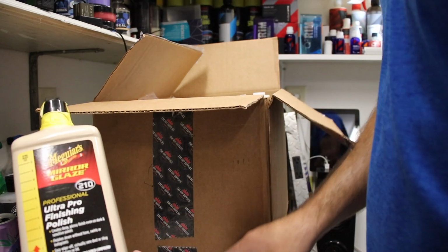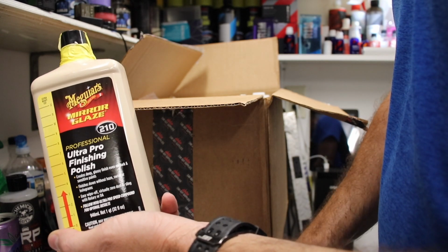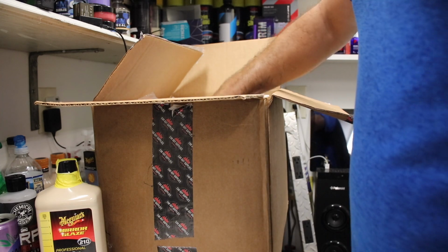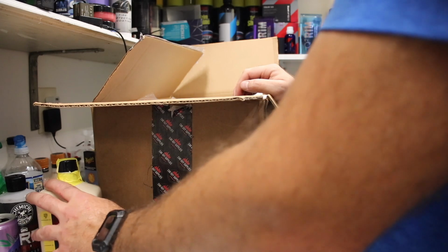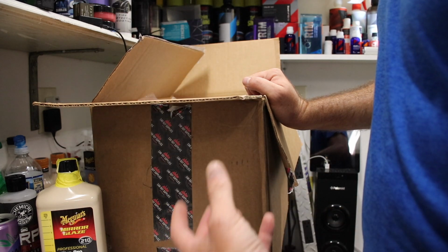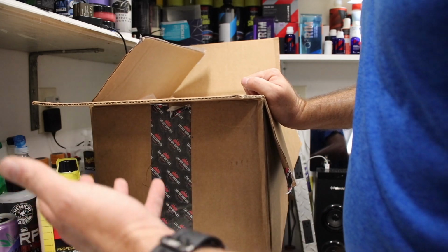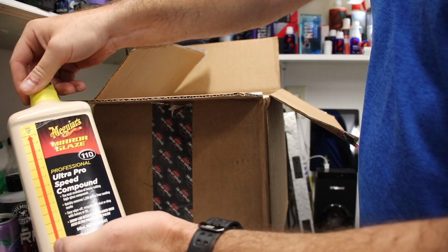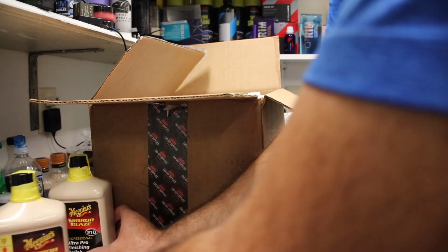Now we have the new Meguiar's Mirror Glaze 210, their Ultra Pro finishing polish. Very excited about this. This will be an awesome product to use. I have been getting a lot of requests for paint correction how-tos, which is really what I've been wanting to do, and I've been trying to find a way to make a video that is concise and brief. Really, anyone can do paint correction. You just need to know what you're doing and have good products. That's the polish. Here's the Ultra Cut compound. So 110 and 210. I am very excited about this.